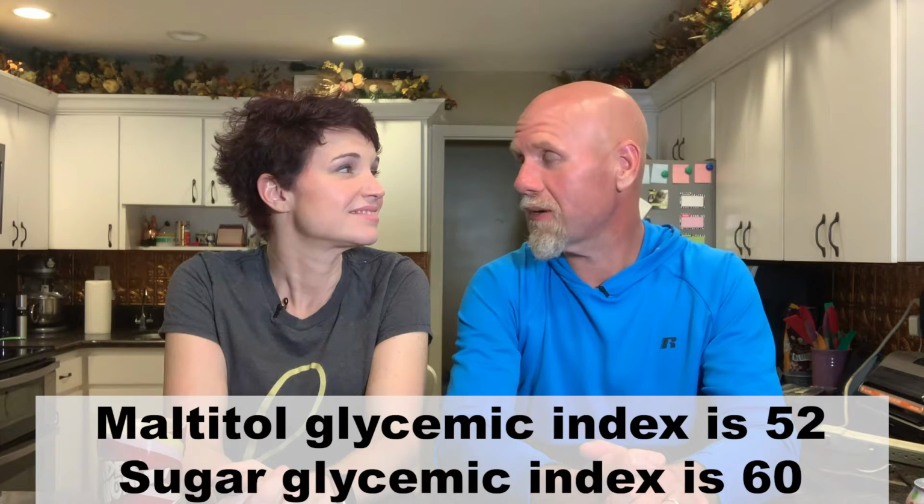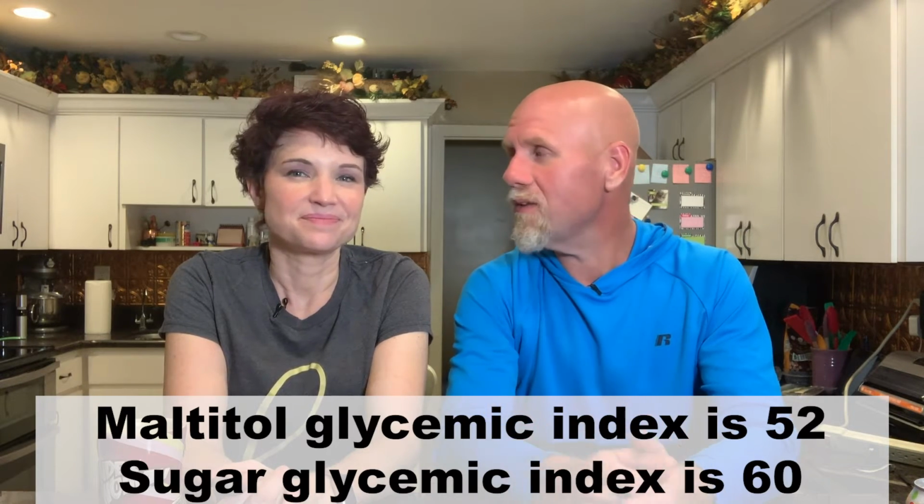Significant. The other product that they put in a lot of them is maltitol, which is almost as bad for you as sugar when it comes to impacting your glucose. But it's a sugar alcohol, so people subtract it. They get away with it, but it is going to skyrocket your blood sugar.